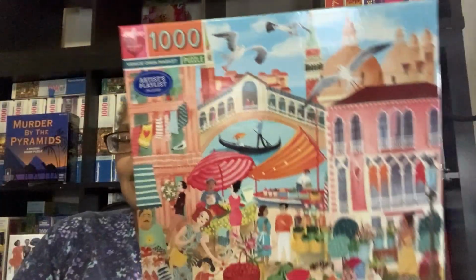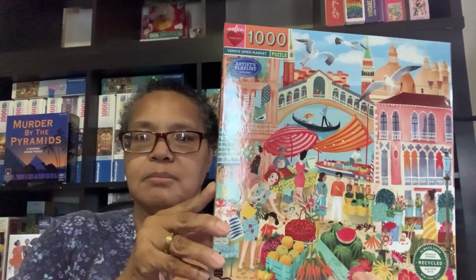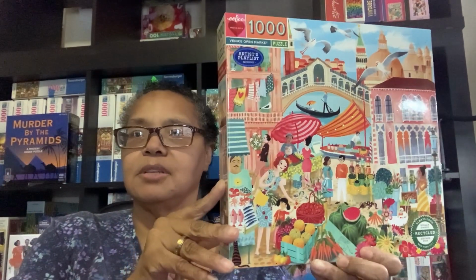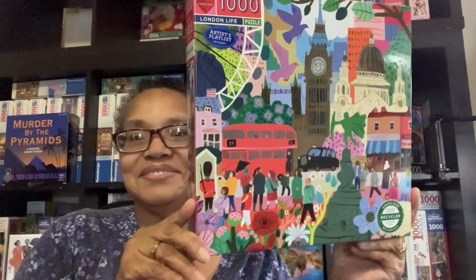This one here is Venice Open Market, which I'm not sure if this is one of my new ones. Oops, I almost dropped it. Venice Open Market. Because like I said, at least three of these are new. Venice Open Market. But even if they're not brand new, they've only been purchased in December. Very, very new. This is London Life.